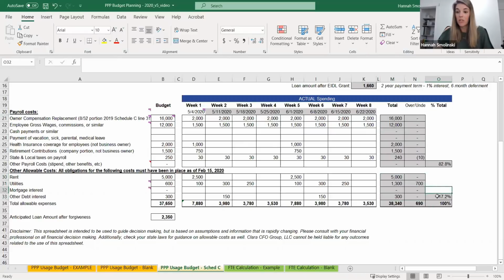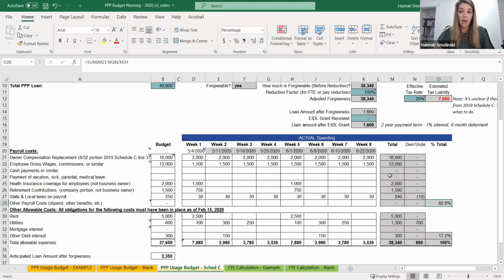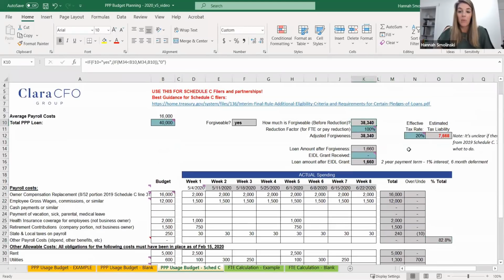All right, so we're still good because we've still got our ratio of 82%. So we are over 75% here and under 25% here. So this is still a healthy ratio, and this would still be eligible for forgiveness. All right, so if we go up here, you can see that we have 38,000 of allowable funds that we've spent. And then there's going to be just a little teeny tiny bit of forgiveness that is not getting forgiven, that will turn into a loan.